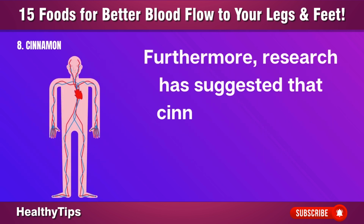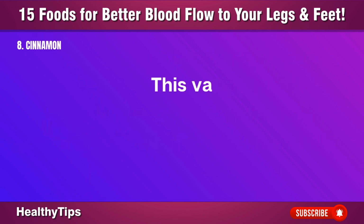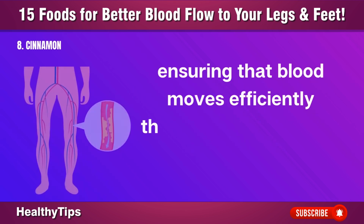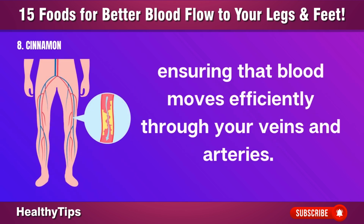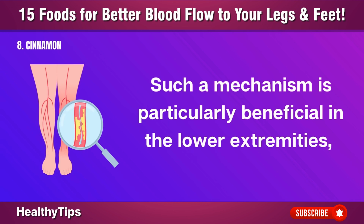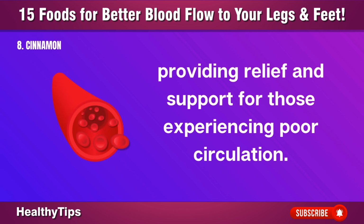Furthermore, research has suggested that cinnamon may help dilate and relax blood vessels. This vasodilation can lead to increased circulation, ensuring that blood moves efficiently through your veins and arteries. Such a mechanism is particularly beneficial in the lower extremities, providing relief and support for those experiencing poor circulation.